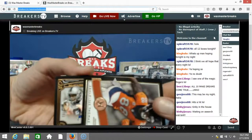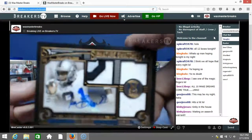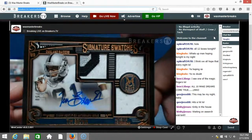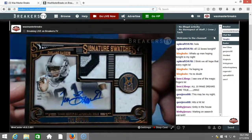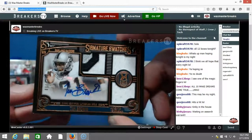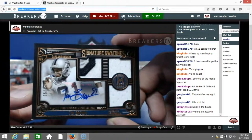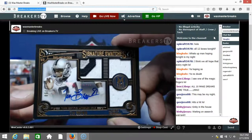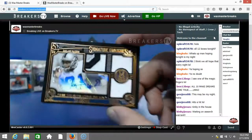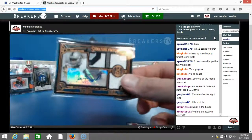This way. Tim Brown, number to 50. Triple jersey patch auto. Sick. That was a sick box. Tim Brown, number to 50. For the Oakland Raiders. Triple jersey patch auto. Let's see who has the Raiders. Nasty hit. That's going to Nicole Hill. Nice hit, Nicole. You own yourself a nice, nice Tim Brown. Triple jersey patch auto.